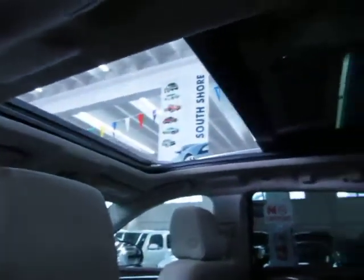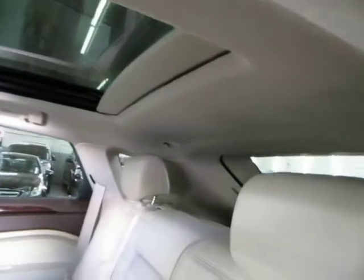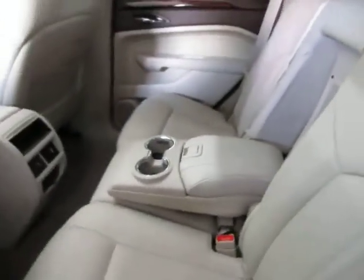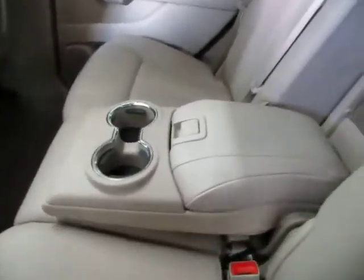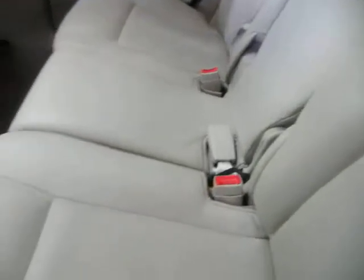Okay, give you another look at the headliner so you can see the size of the moonroof. It pretty much takes up the whole entire roof of the vehicle. If you don't have a middle row passenger, this will pop out into a cup holder, armrest, and a little storage console there.